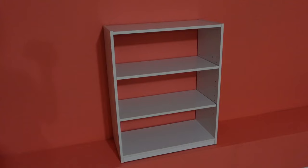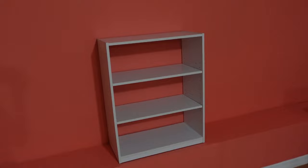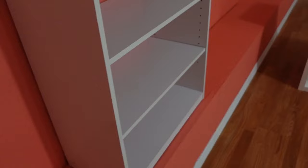Okay, so this shelf is one that I got from my grandpa because he's actually moving right now and downsizing, so he's getting rid of a bunch of stuff. And I took it because, of course, I knew I could use it in this room, and it actually fits perfectly on the ledge here, as you can see. And I don't even have it all the way pushed up against the wall.